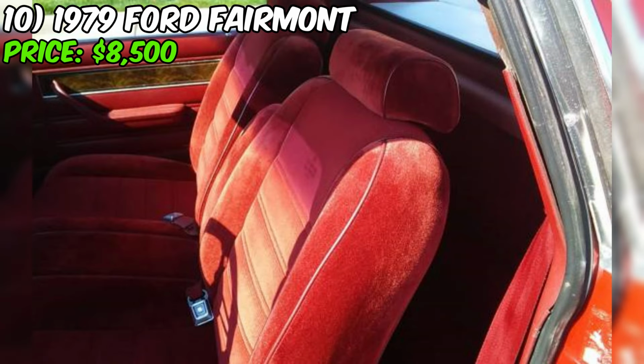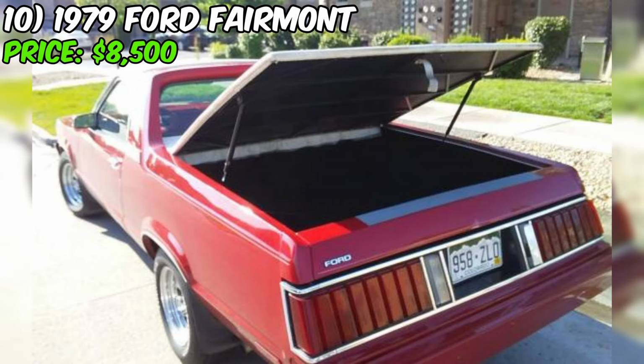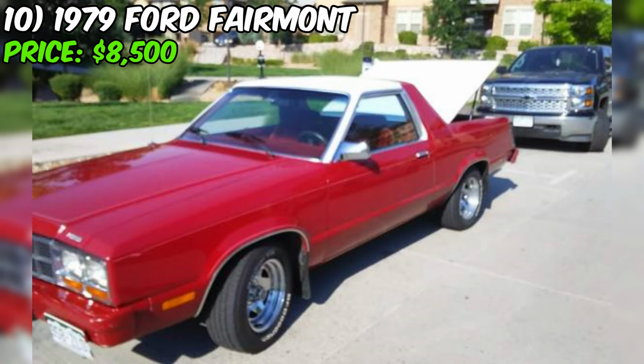So if you're in the market for something a little different and a lot of fun, don't hesitate to reach out to the seller and schedule a test drive. This Fairmont pickup is sure to bring a smile to your face every time you get behind the wheel. Don't miss out on this chance to own a piece of automotive history.